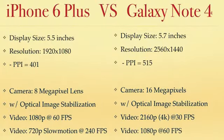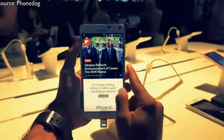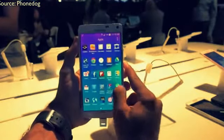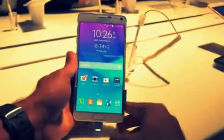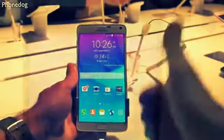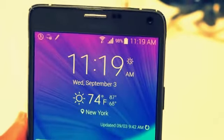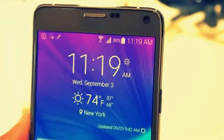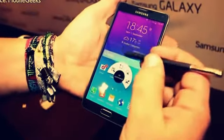And it does film this in 30 frames a second, but it can also do 1080p video at 60 frames a second. So same as the iPhone 6. And just like the iPhone 6 Plus, this does have optical image stabilization built into the phone to keep the camera still while taking photos and videos. And it also has a 3.7 megapixel selfie taking machine up front with a wide angle lens. So to conclude this section, I think it's obvious that the Note does have a clear advantage.